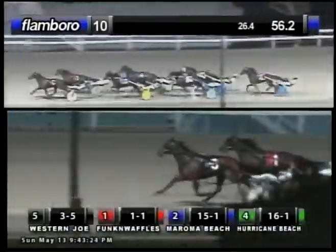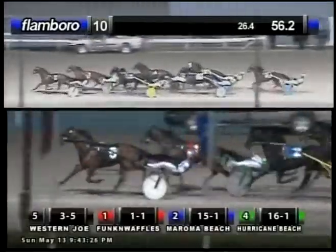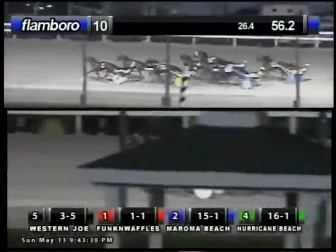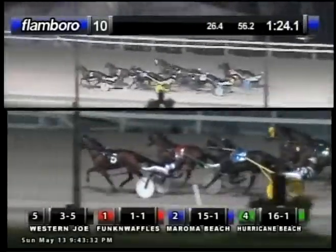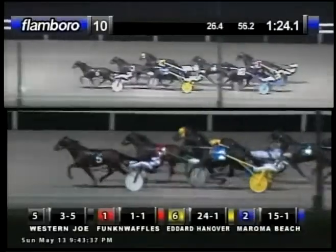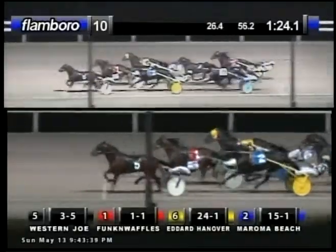And to the inside, racing position third, is Maruma Beach. Hurricane Beach is racing fourth, and now from the backfield, Edward Hanover is starting to fly. Then on the inside, Classic Pro, and Bags to Riches is kicking into gear. Edward Hanover's making up a lot of ground. Three quarters, 124-1, and they roll to the top of the stretch.